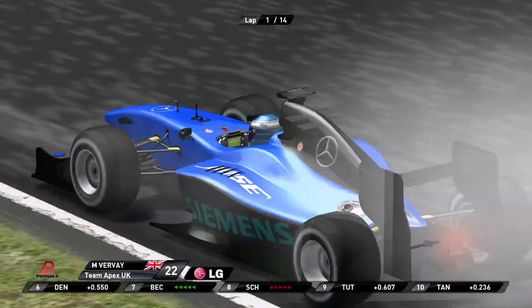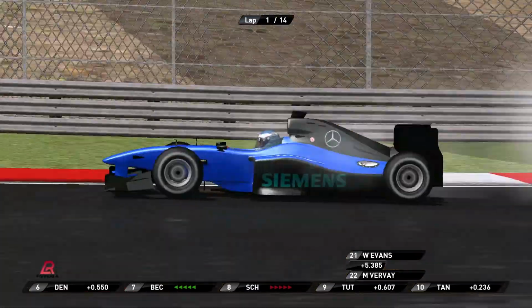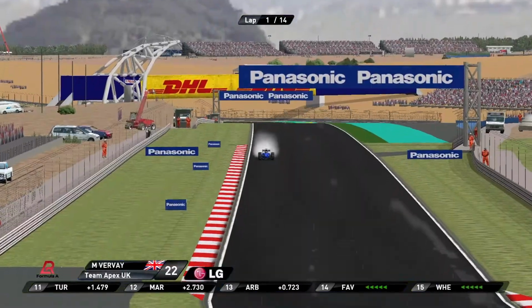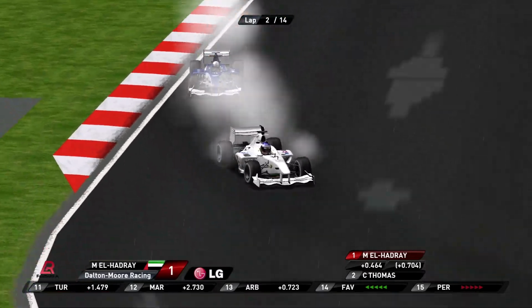He's got some work to do now, of course. He's still trying to pick up points after his retirement in Austria, which still put him quite a way back in the standings, and this is not what he would have wanted. He's going to lose a lot more ground in the championship, provided he stays here today. Luckily for him, he's got 14 laps to still work his way forward and score some points as El Hadre begins lap 2.